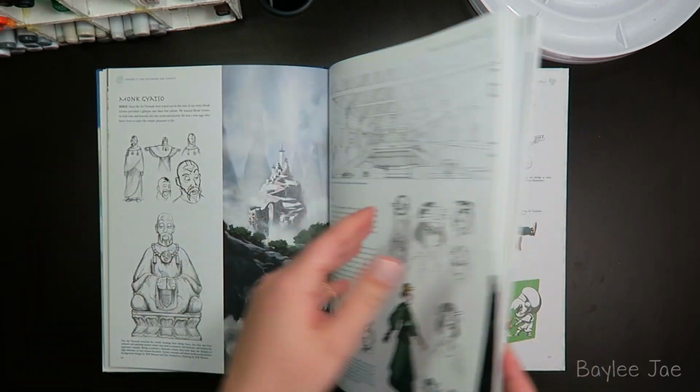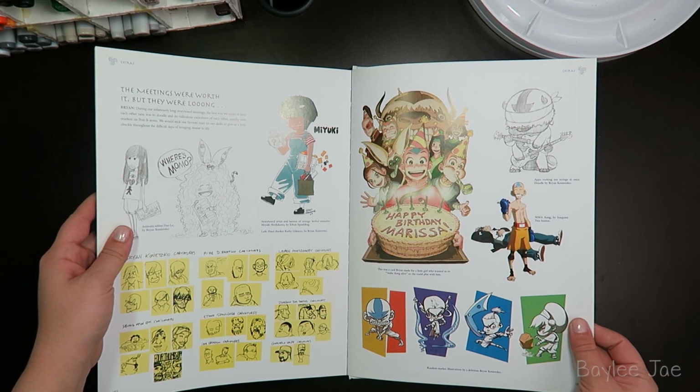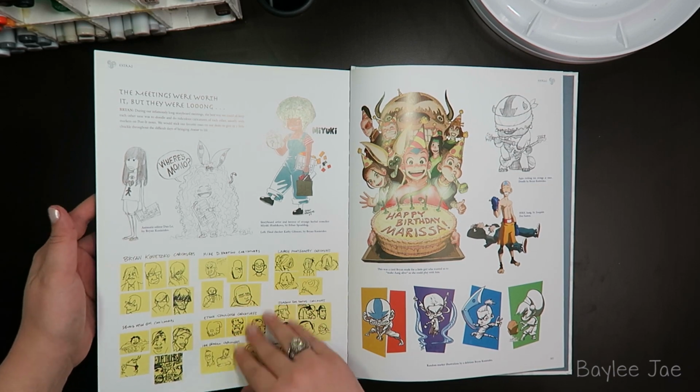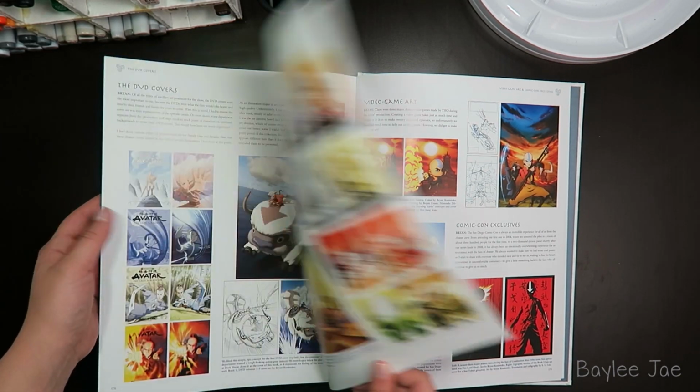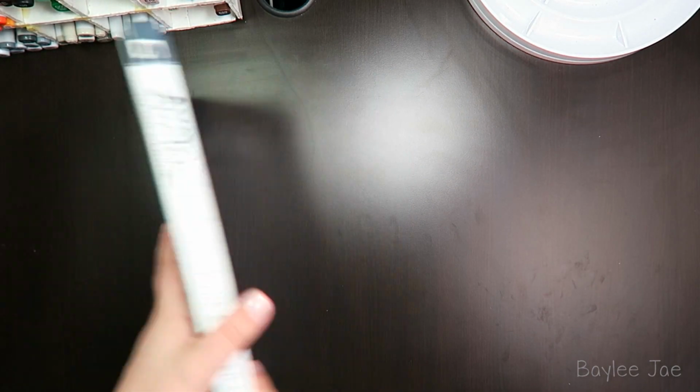And usually at the back they have just other art that was never directly in this series, but just promotional art or things the staff drew. So those are always fun to look at. So that is from Avatar: The Last Airbender.